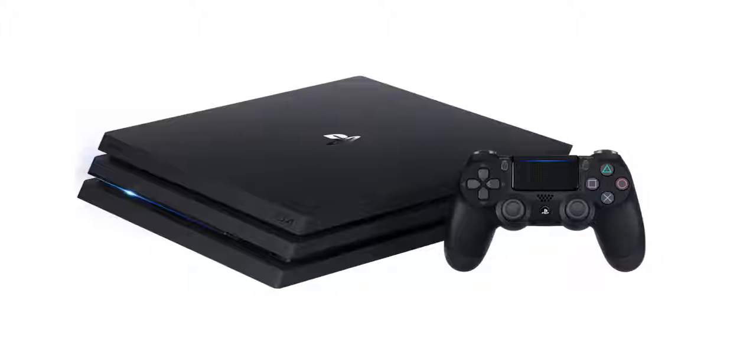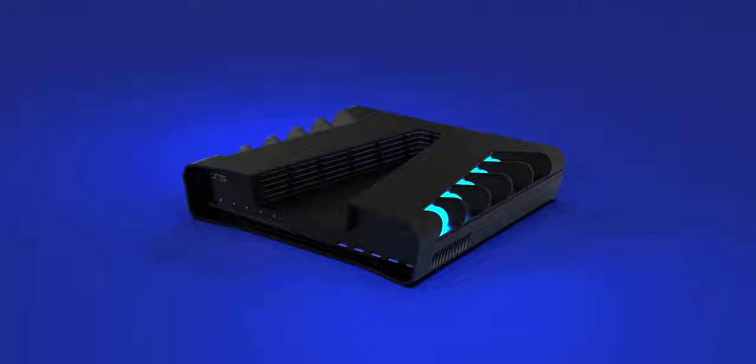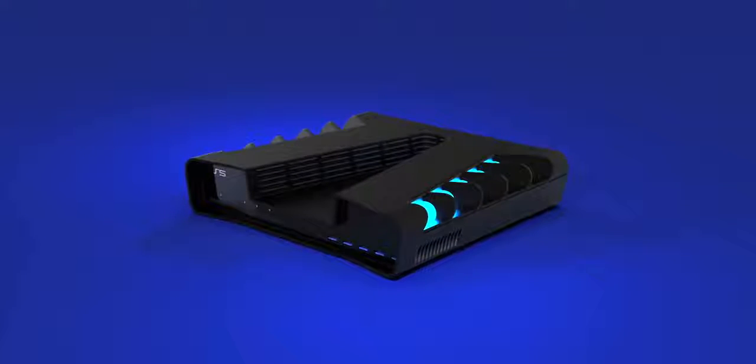PlayStation 5 is something that I'm extremely looking forward to. I've always been a PlayStation guy myself, and the PS4 Pro is good, but the next generation of consoles will be a world apart from what we have now.